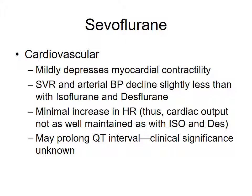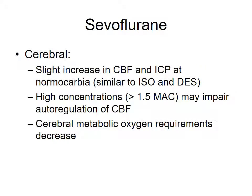Depresses respirations, reverses bronchospasm similar to the others. Slight increase in cerebral blood flow and ICP. Okay, but it's slight. So we will use it in neurosurgery, but not a lot of it. Like I was telling you, usually we'll do a TIVA, propofol infusion, narcotics, and we'll run maybe a little bit. We always crack the vaporizer around the sevo as a background. High concentrations may impair autoregulation of the cerebral blood flow that we talked about, and cerebral oxygen requirements will decrease.